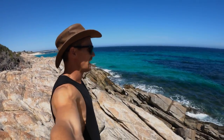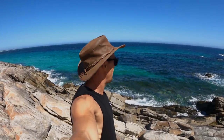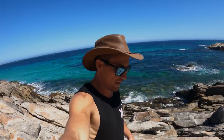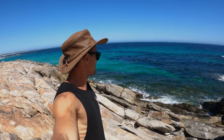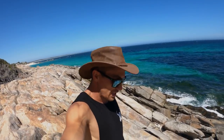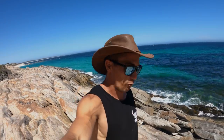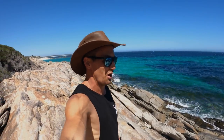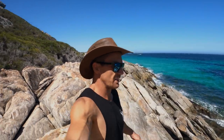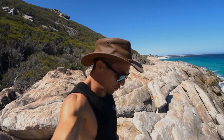Update. This is so nice. We've decided to spend tomorrow here. I'll bring my spearing gear and go for a bit of a mission here off the rocks because it just looks stunning. Tomorrow is meant to be 38 degrees here, but 46 degrees in Perth. So yeah, feel for you guys in Perth. That's crazy hot. And then it cools right down.